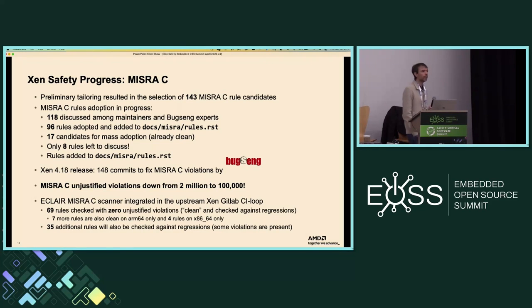So, some other numbers. Now we have the Eclair MISRA C scanner integrated in the GitLab CI loop for upstream Xen to detect regressions and violations. We have 69 rules that are checked and we have 0 violations, so they're clean, with 7 additional that are clean only on ARM and 4 that are clean only on x86, still work in progress. 35 rules are checked against regression, meaning they're not clean. We have violations, but at least we are spotting if they're getting worse as part of the CI loop.